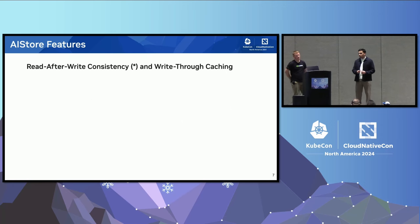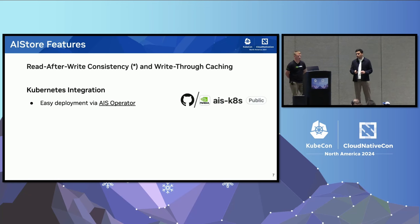AIStore ensures read-after-write consistency and write-through caching. So if your workload is writing to AIStore, other workflows can pick it up and have the same data consistently. We have seamless integration with Kubernetes. We have an open source AIS operator that does essential tasks such as bootstrapping the AIStore cluster, deploying it, managing it, scaling up, or even gracefully shutting down the AIS cluster.